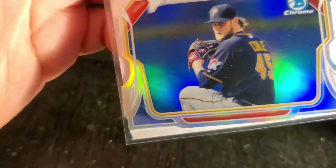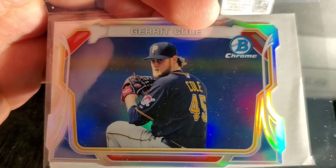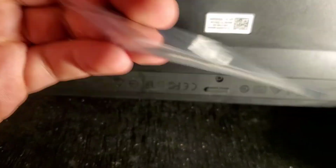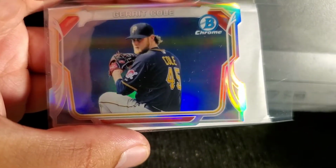Here we have a smaller card. This is a Gerrit Cole Bowman Chrome from 2014. It's just a mini card. I'm not sure why I bought it, but I'm a big Gerrit Cole fan, so why not?